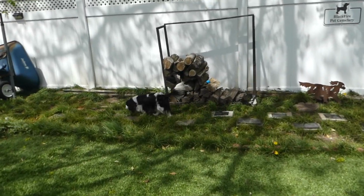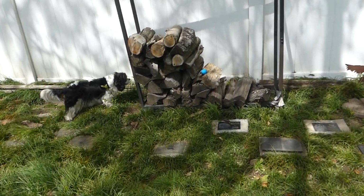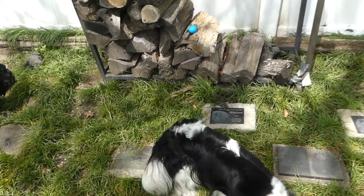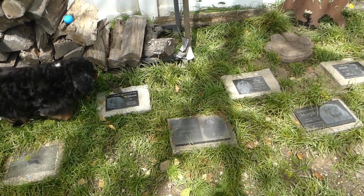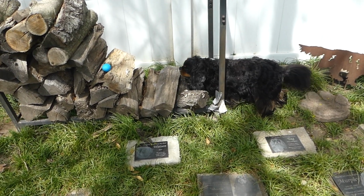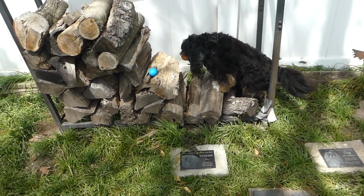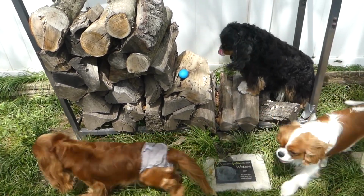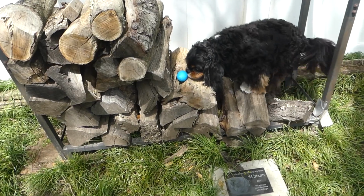And Apple is close on the trail of this one in the wood pile. She has the scent. Will she have the sense to get it? Bootsy goes right by. Oh, wait. She has a scent. And Bootsy is on the board. Good girl, Bootsy.